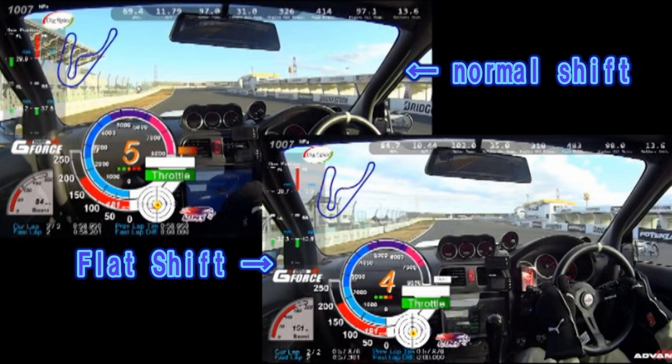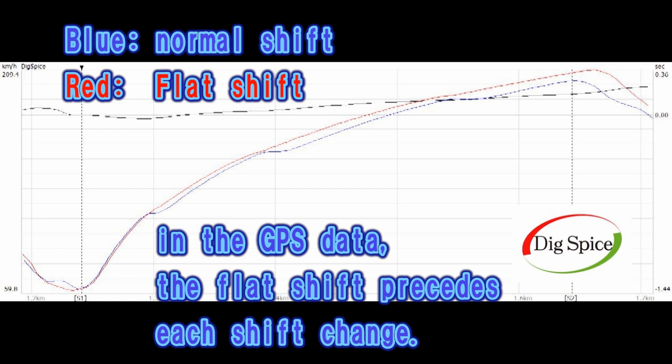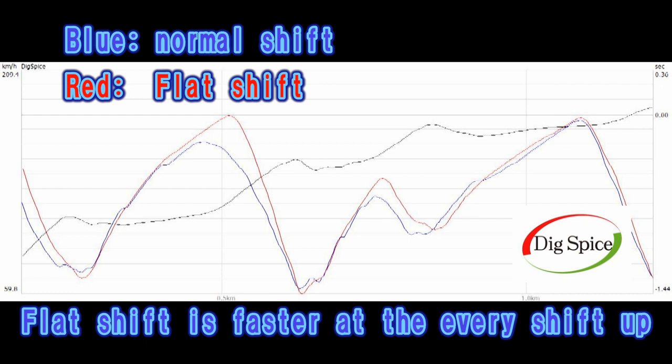Obviously, the vehicle speed increased more and more with flat shift in this case too. In the GPS data, the flat shift precedes each shift change. As a result, 0.2 seconds of gain was confirmed in the back straight part due to the flat shift. Also, in other parts, there is a difference at every shift up, so it is expected that there will be more effect after one lap. Flat shift has been confirmed to be very effective.